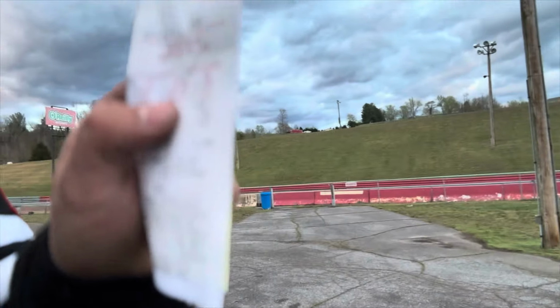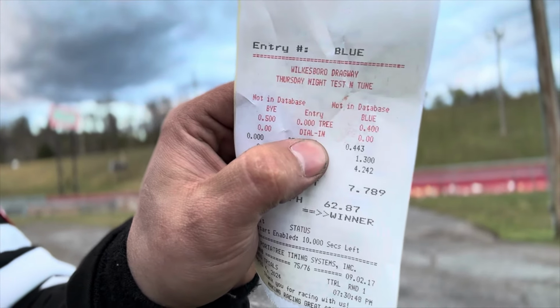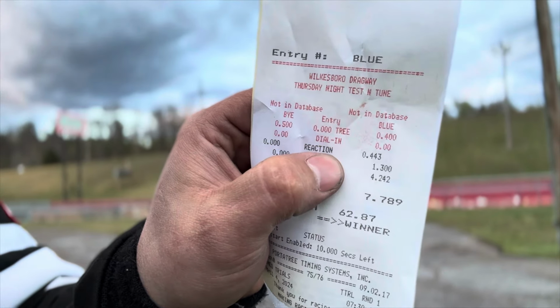See if I can show you. Can you see it? 1.30 60 foot. It's about the weirdest 770 pass I've ever made, but not bad. Not bad at all. So we're gonna check everything over real quick and go up for another lick. See what we can do.